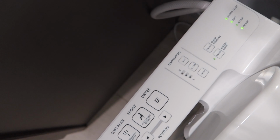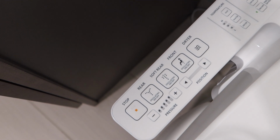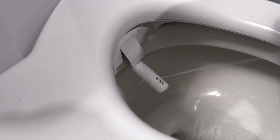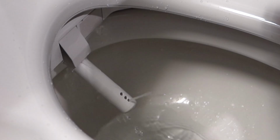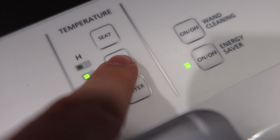So now this is where it gets really interesting. This is the control panel on the side. You can pay more to have this as a remote control. However, we find this style to be more convenient. There are 3 types of jets: rear, soft rear, and front. The water is heated and there are 3 settings that you can adjust as you like.